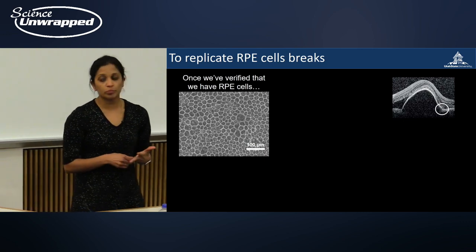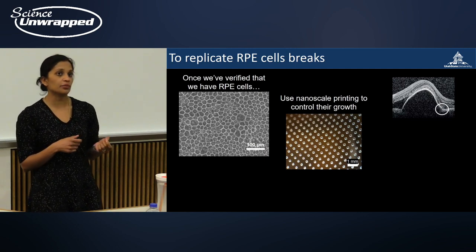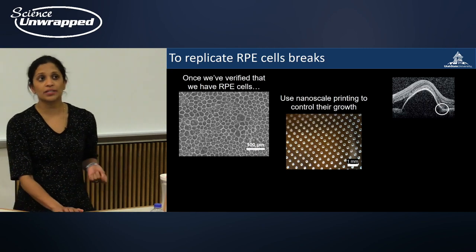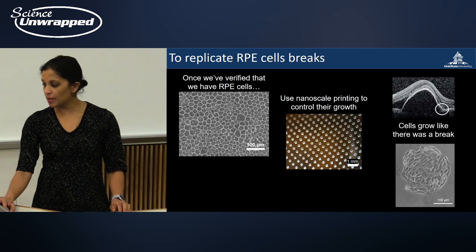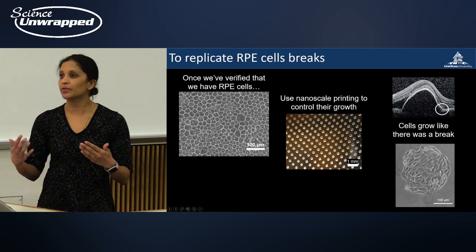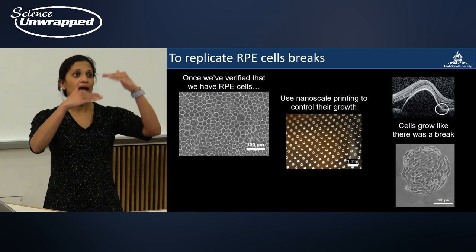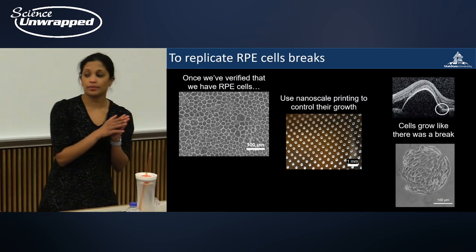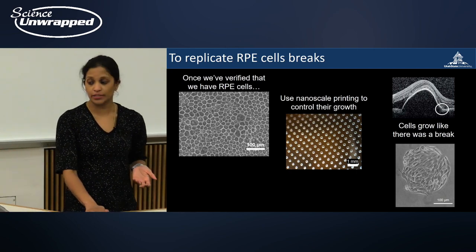And so we use nanoscale printing and we create this tiny piece of tape with holes in it that are 500 to 3,000 nanometers in diameter. And then we place that on a plastic, and then we grow the cells on them. And then we have these little patches. And so on the outside of these patches are cells that have no neighbors. And so to us, that's how we can mimic areas that are broken. So an area of RPE cells that used to be next to each other, and now they no longer have a neighboring cell that they used to have a junction with. And so that's how we are able to replicate RPE breaks using nanoscale printing.